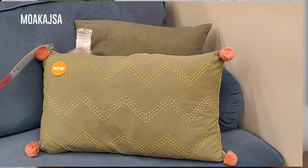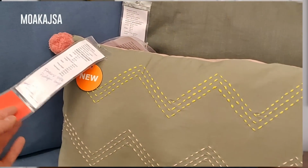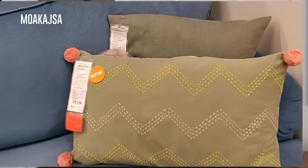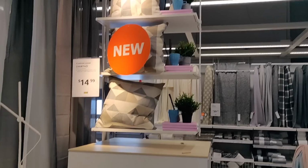Ikea has so many different pillows and bedding options. I honestly don't even have time to go through all the colors. I've shown a bunch here. Definitely if you're in the market, they just have every color of the rainbow. If you're in the market for upgrading your pillows, definitely check out Ikea.